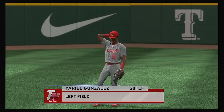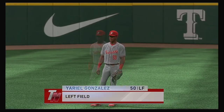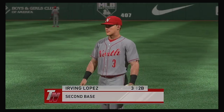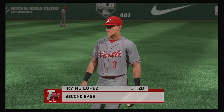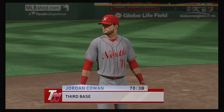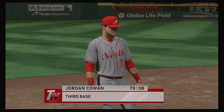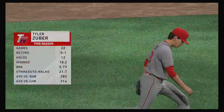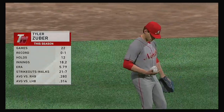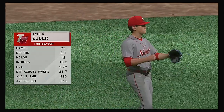Jeriel Gonzalez will stay in the ballgame now and take over in left field. Irving Lopez stays in the ballgame in the eighth spot and takes over at second base. Number three, Irving Lopez. Jordan Cowan will stay in the game, taking over at third base and batting in that eighth spot. Tyler Zuber is on to pitch out of the bullpen in the bottom half of the eighth.